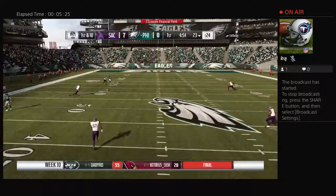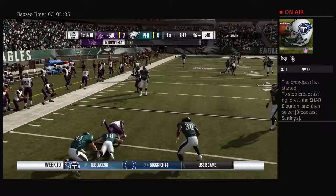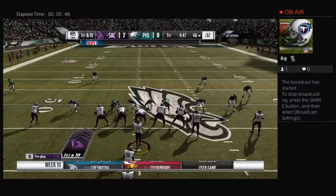Yeah, and he fires one that's intercepted. Picked off by Marlon Humphrey. And he'll take this back all the way up past the 45-yard line. Well, that's a drive killer right there. Not a really confident throw either. This one was kind of up for grabs, and it's going to come down in the hands of the wrong team.